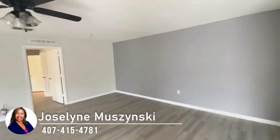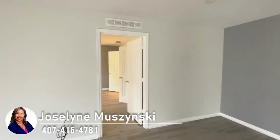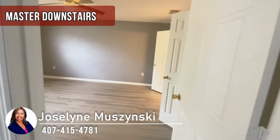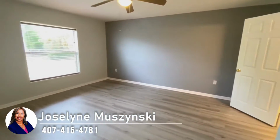You have several master bedrooms, one of them being downstairs right here. There's two other rooms upstairs with ensuite bathrooms.